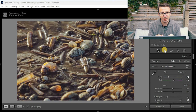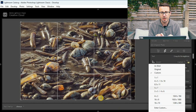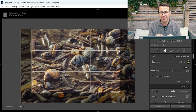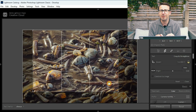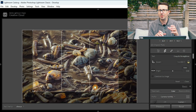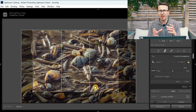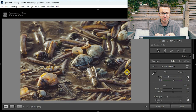I love the sharpness in this shot. Jumping straight into the crop, and I think I want to go for a shot that removes a lot of the clutter. Equally, we don't want some elements only half appearing in shot. So we've got to be careful with what we take out and what we leave in. We don't want any half shells cut out and left in. It's going to look weird.